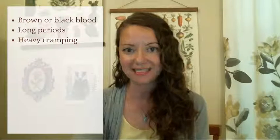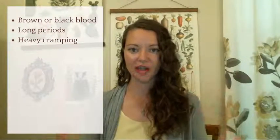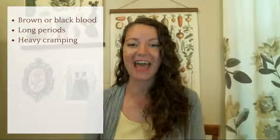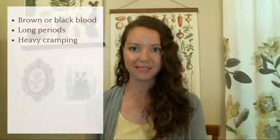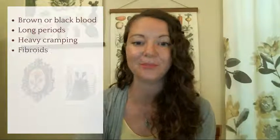Really heavy cramping. This is a big indicator that there is extra stuff in there that needs to be released. So a period cramp essentially is the same or very similar mechanism as labor, those contractions where you're getting something out of your uterus. And so if you're having these really heavy cramps every month, that can also be a sign that you've got old residue in there, that your body's just having a hard time really releasing. So that's a big indicator.